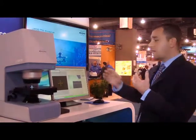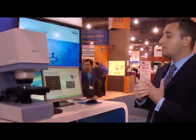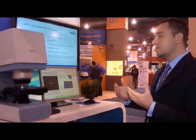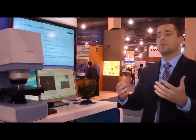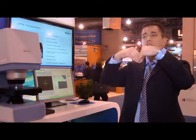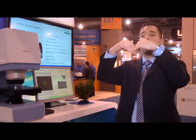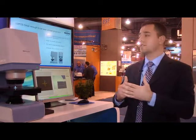So I mentioned that we have the automated ATR, automated condenser, automated polarizers, automated XYZ stage, and the other thing is we have the automated numerical aperture change. So in your standard visible microscope, you want a low numerical aperture in order to get the best visible focus on your sample. But then when you take an infrared spectrum, you actually want to collect a higher numerical aperture to be able to collect all of the scatter that's coming off your sample.